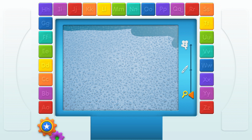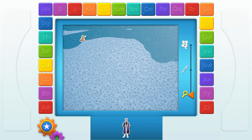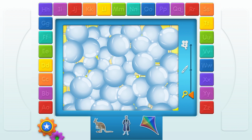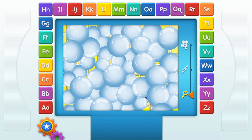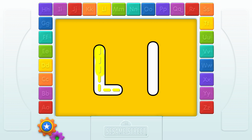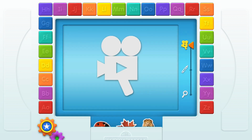Wacko Cow! Draw the letters with your finger. Go ahead, touch something.